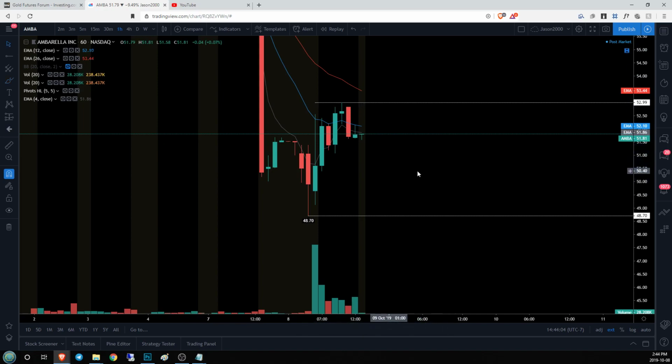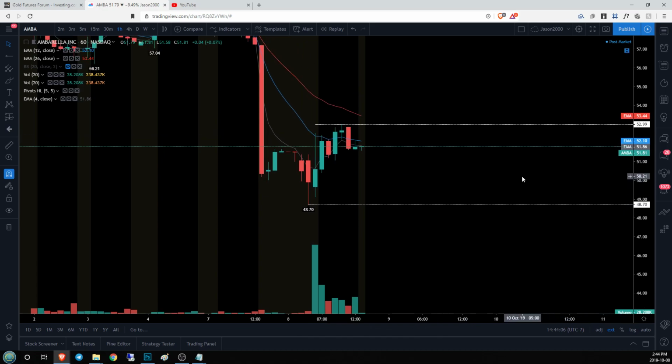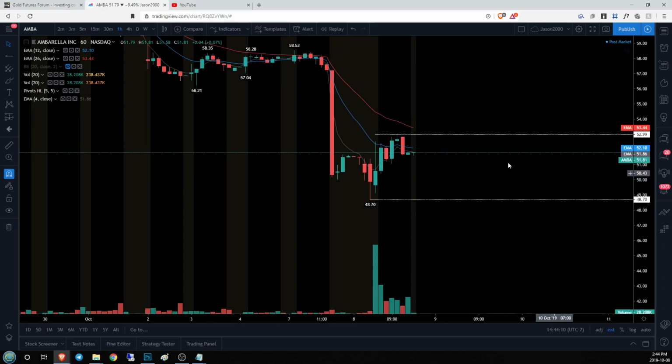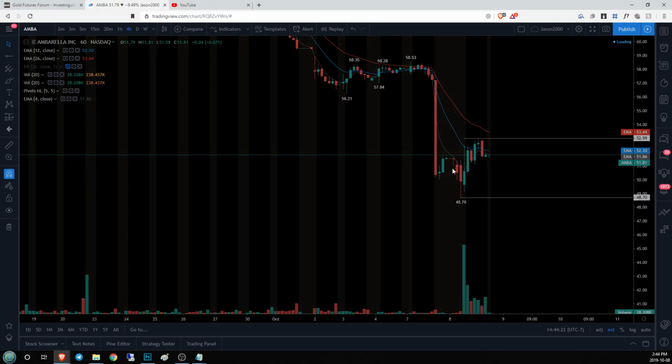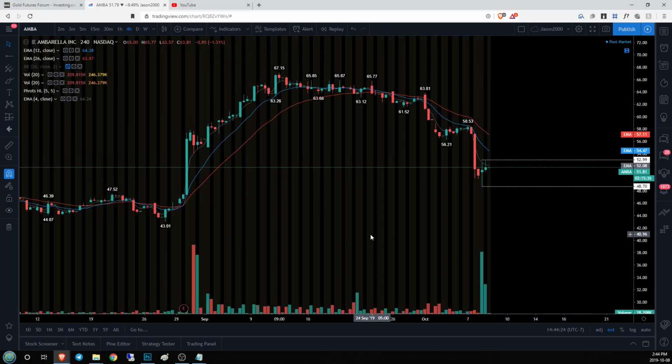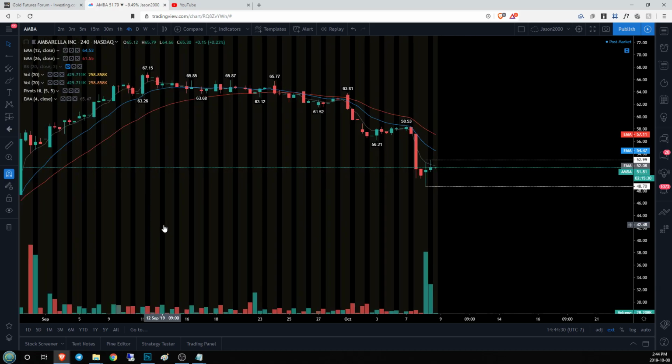But really it comes down to pre-market. If we get a good setup pre-market and we break 52.99 and get over the EMA 12 on the hourly and EMA 26 on the hourly, that's going to have a little bit more bullish momentum going into the trading day. If we open lower and we continue a daily trend and we lose 48.70, well, the next support on that 4-hour time frame is down at 43.01. So a pretty substantial drop here and a lot of potential for a downside move.